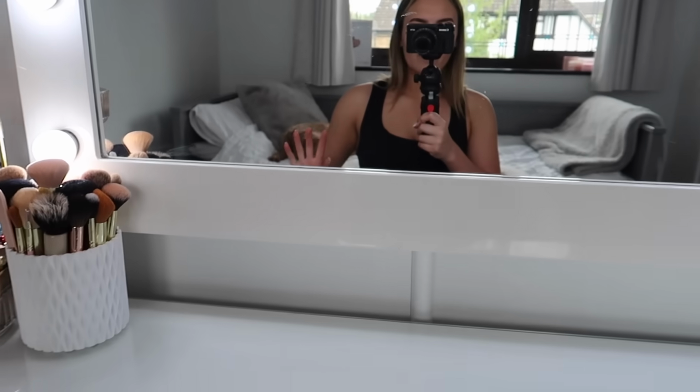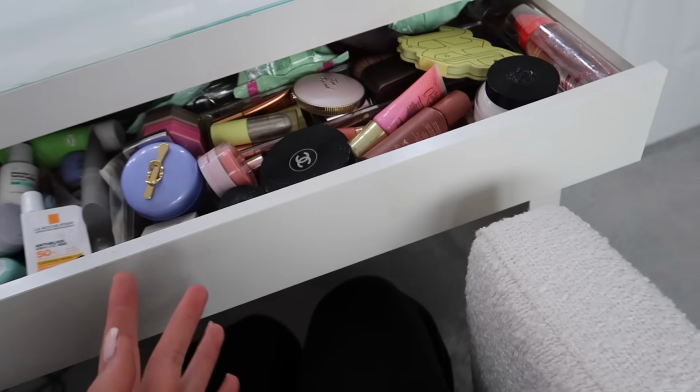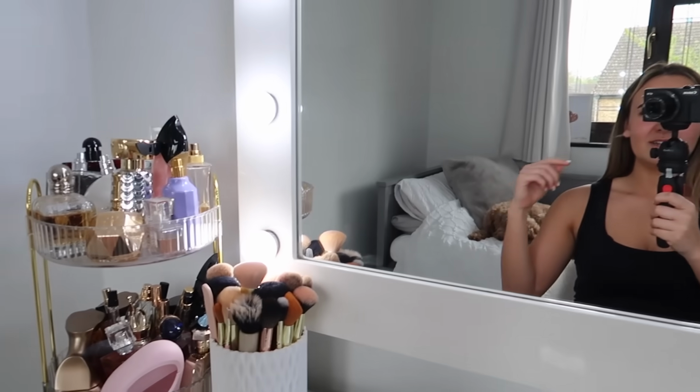So this is actually where I get ready in the morning. I'm a little bit scared, to be honest, because I've got this white chair while I'm doing my makeup, but touch wood, so far so good, and I've got no makeup on it. We were going to completely get rid of all of this and move it next door, so this was purely a guest room with just the bed. But the majority of the time if my friends stay or we're all getting ready, it's quite nice to have this in here still, so we just kept it in the end.